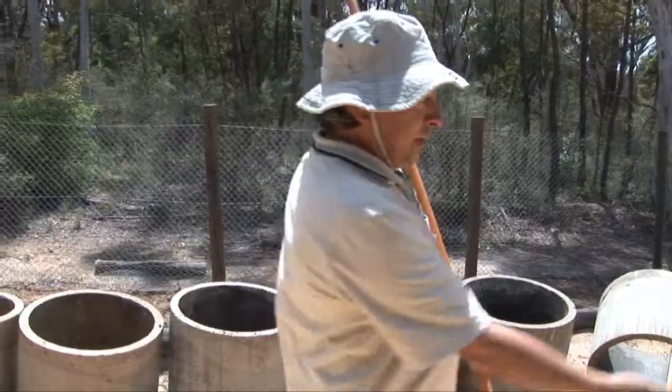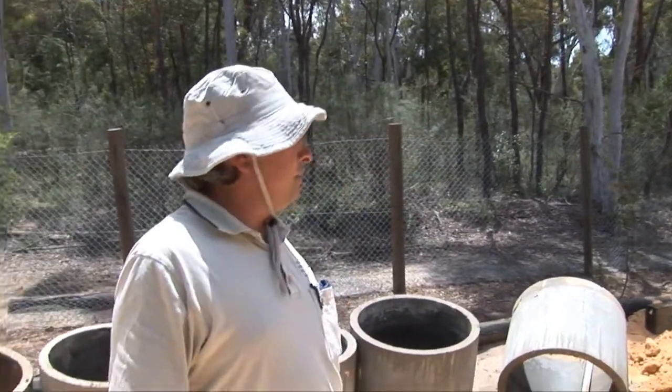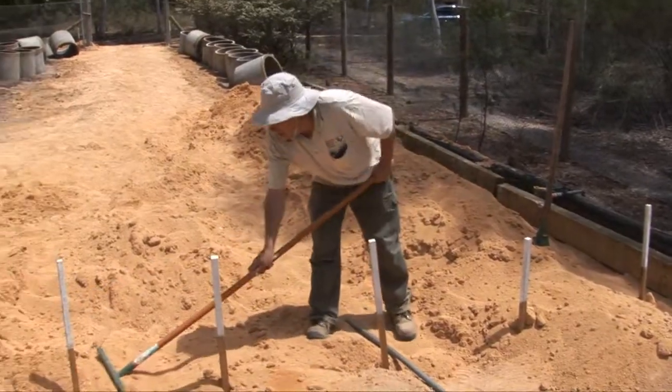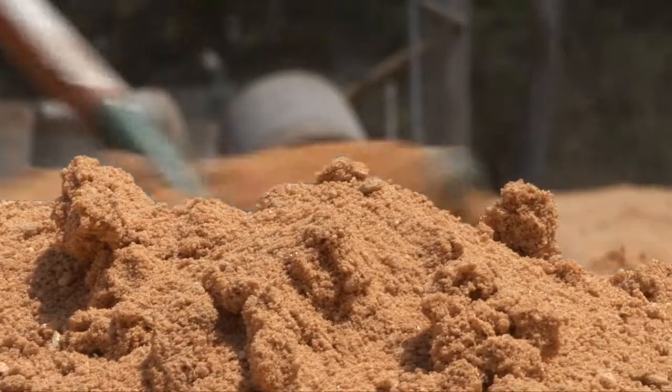This material that we've got in here, this yellow material, is a sandstone that we've got in from out near Bundanoon. It's a quarried material, and we're keen on using it because it's weed free. That's the main criteria. So it's got no weed in it, so we won't get the issues of the weeds coming up and contaminating the seed that we're going to harvest.